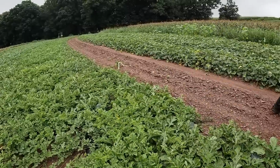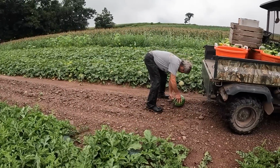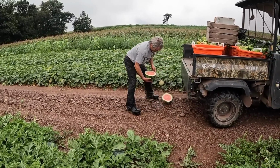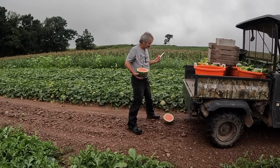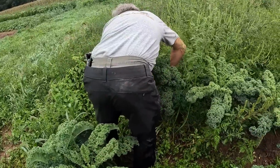So we just come out to the watermelon patch. We're gonna try and get some for the market, but we're still checking to see if they're completely ripe or not. Got some time to go. Try it. Not quite ready. Couple more days. Moving on to kale.